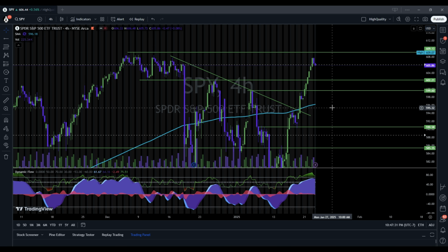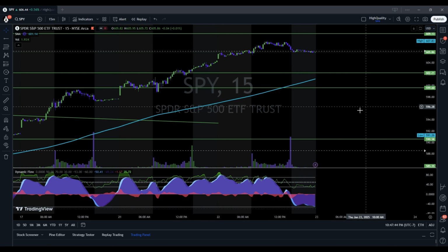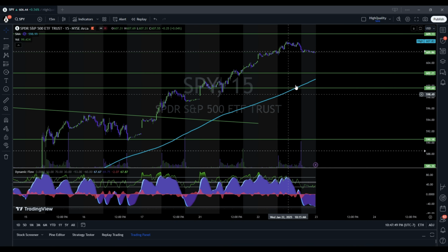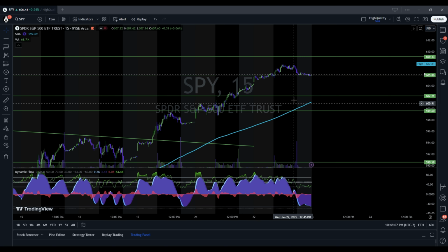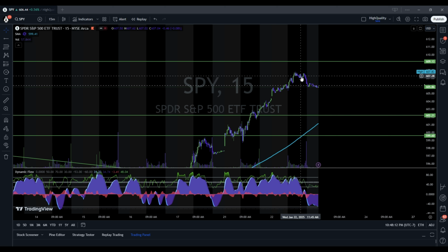Now to get a better idea where price is most likely headed tomorrow, let's drop down into the 15-minute time frame and go over our 200 period moving average. Right now this thing is sloping upwards, so the bulls are still in control. As long as this thing continues to accelerate in the upwards direction, the SPY will continue pushing higher. Now it looks like we got quite extended from our 200 period moving average here today, and then price could no longer reach any higher.